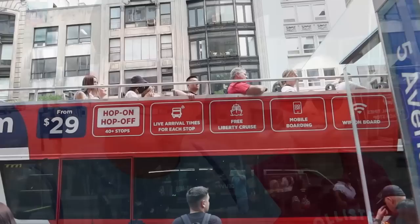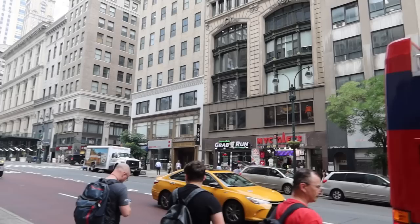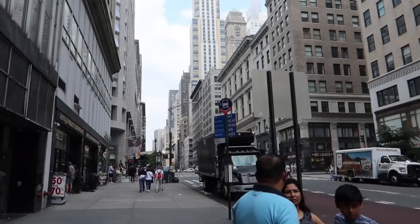Oh, but here we go, we're walking down Fifth Avenue now. Of course, you got all your hop on, hop off bus tours that you can do here. Personally, I prefer walking around on foot. However, I have done one of those before in London. Loads of gift shops and all sorts as we make our way down Fifth Avenue here.